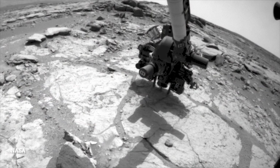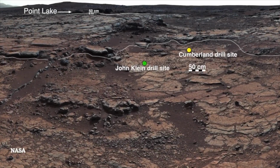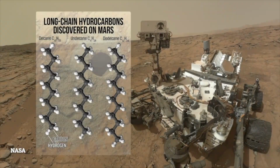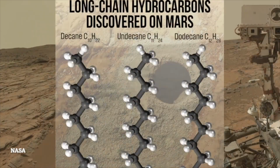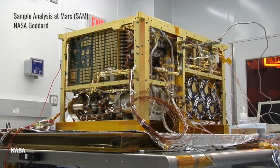And when we talk about large, you might have a certain idea in your head of what that is. In this case, if you picture how small a carbon atom is going to be, it is a couple of molecules that are 10 to 12 carbon atoms long. So that is still quite small in the grand scheme of the universe. But for our detections on Mars, that's the biggest thing we've ever seen.